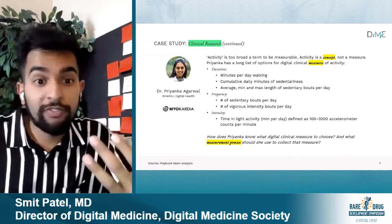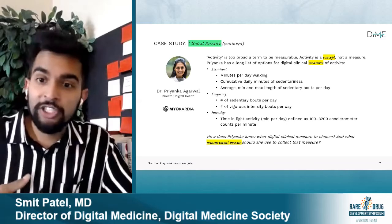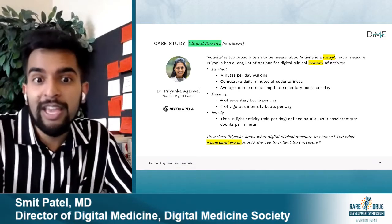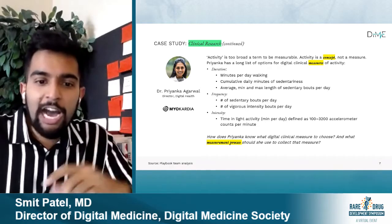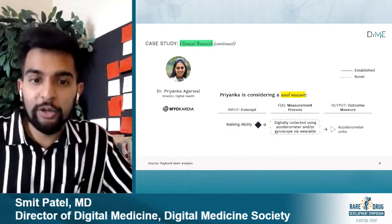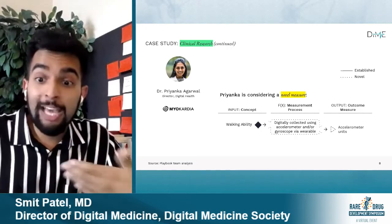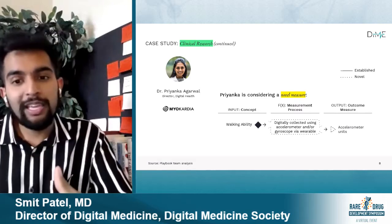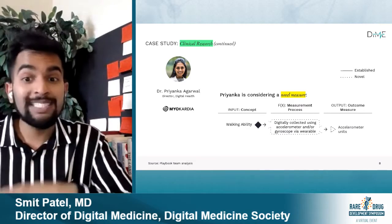There's a duration of activity, there's a frequency of activity, there's an intensity of activity. Within duration, we can capture and measure minutes per day walking, and we can measure cumulative daily minutes. So looking at all these parameters, how do we understand what's a good measurement process? She created a novel measure by identifying that she wants to measure walking ability for HCM patients, and she'll do it by digitally collecting data using an accelerometer or gyroscope in a wearable sensor.